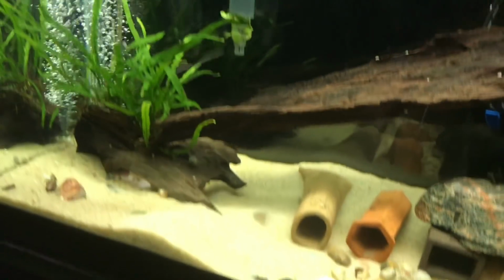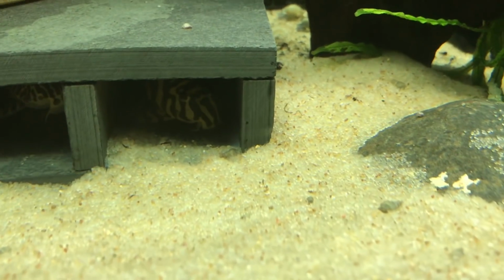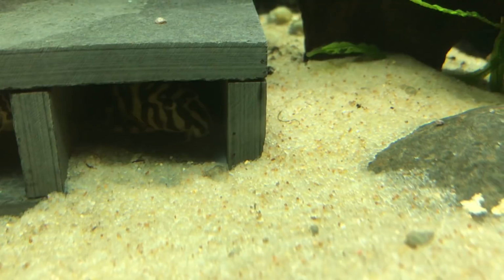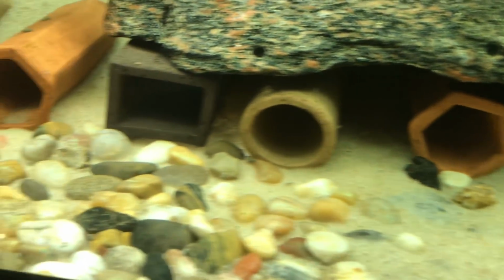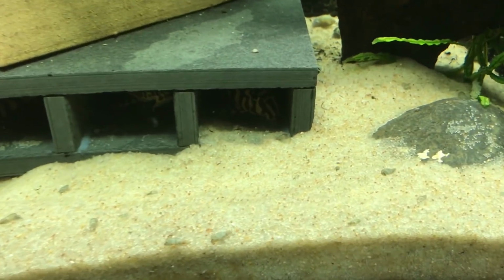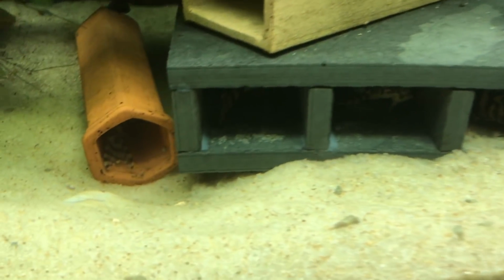Up above, this is my 55 gallon L134 Leopard frog tank. You gonna come out and say hi there, bud? He usually comes out to the edge of the cave when I get in front like this. But I've got 8 of those L134s in here, 5 adults, 3 juveniles. The juveniles are the same size as the adults now. They're almost fully grown. The juveniles, I should say they're sub-adults now.